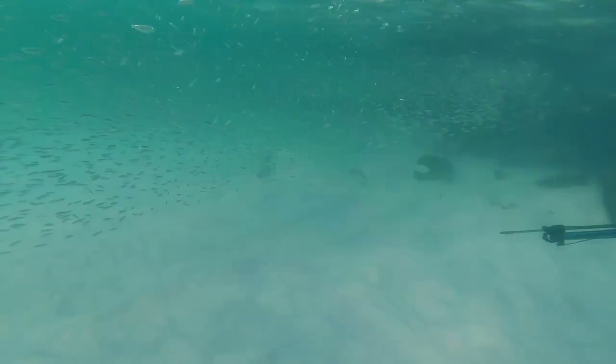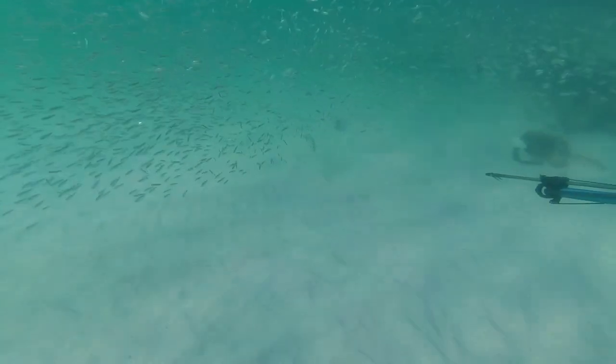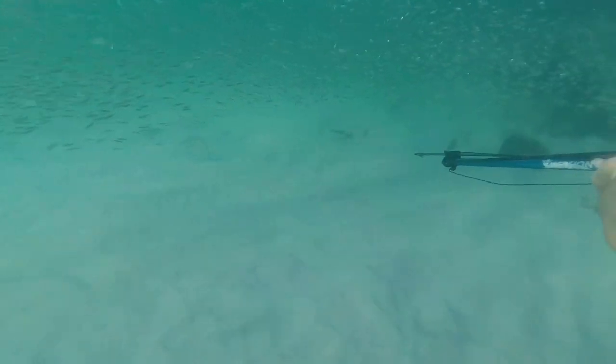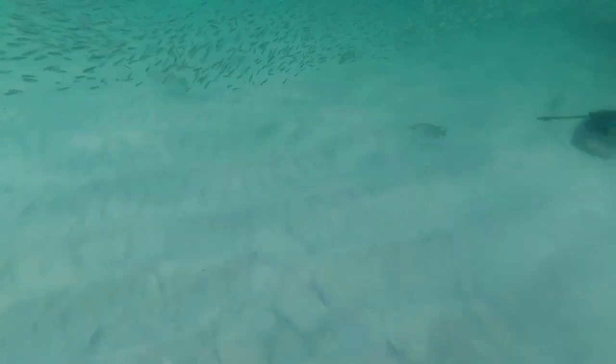All right, ladies and gentlemen, you can see we're down here in Destin. We have our $100 eBay spear gun. Decided to get out and do a little bit of spear fishing. I have missed like 9 fish in a row. I pass the spear gun off to Cece.